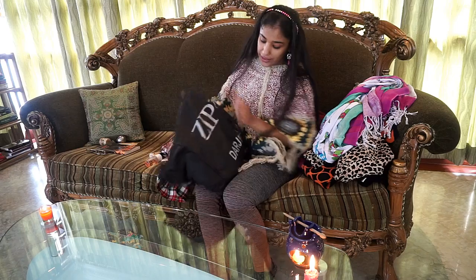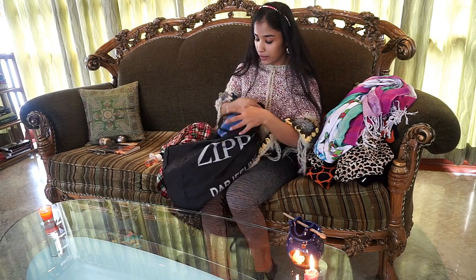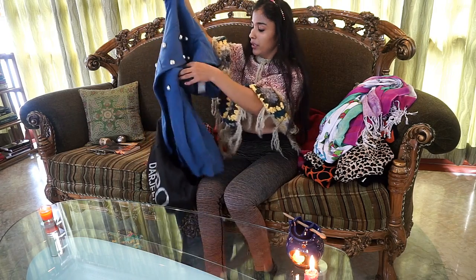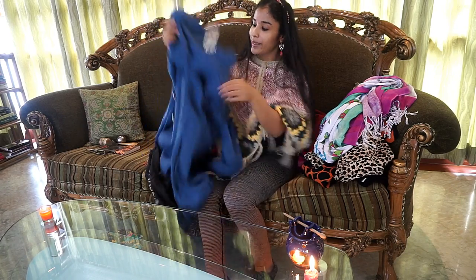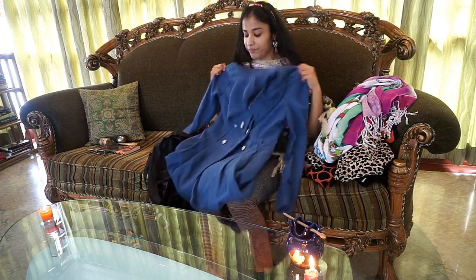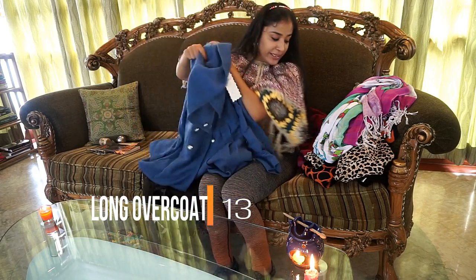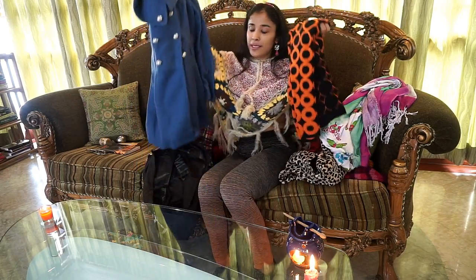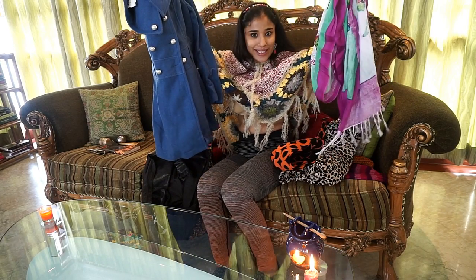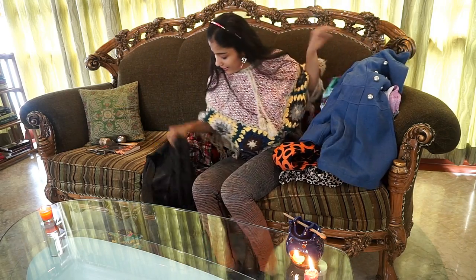Another one, this is from Zippo in Darjeeling. This one is a blue one, like the red one I showed. These are not worn yet, the tag is still there. This is all I'll wear. So whenever going out, such overcoats, beneath them such warm leggings, can be worn with a stole around the neck. What a great cover. Okay, moving on.